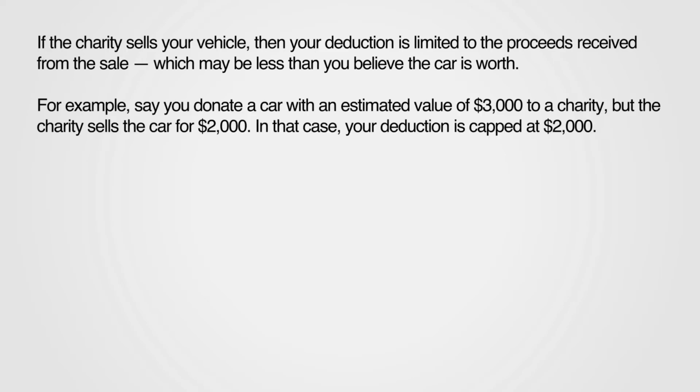For example, say you donate a car with an estimated value of $3,000 to a charity, but the charity sells the car for $2,000. In that case, your deduction is capped at $2,000.